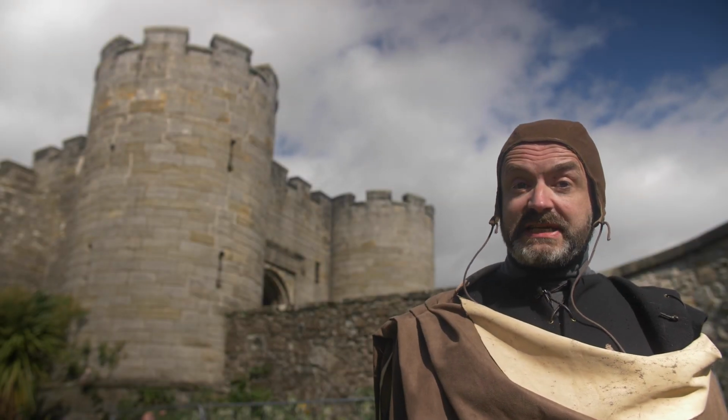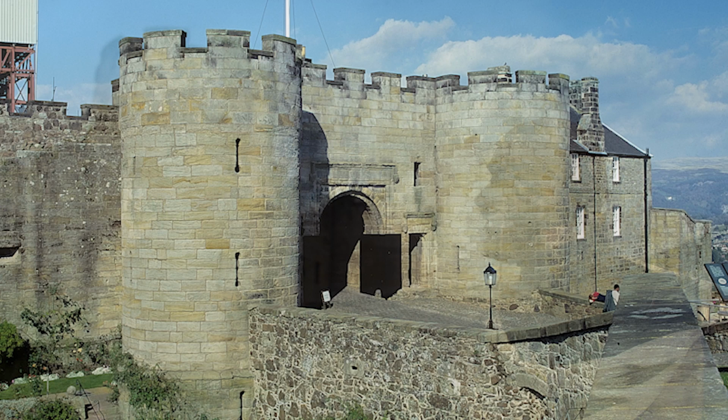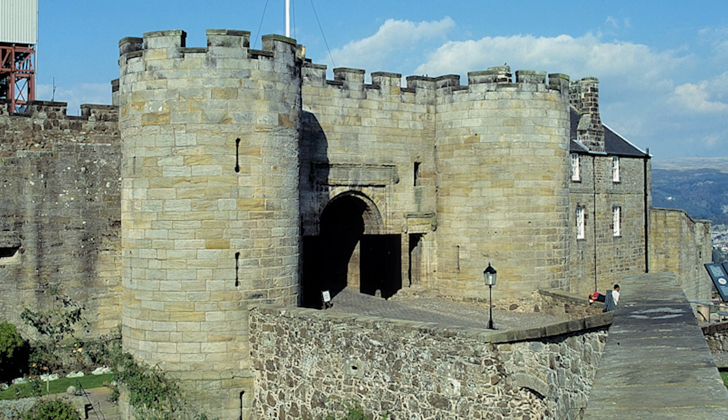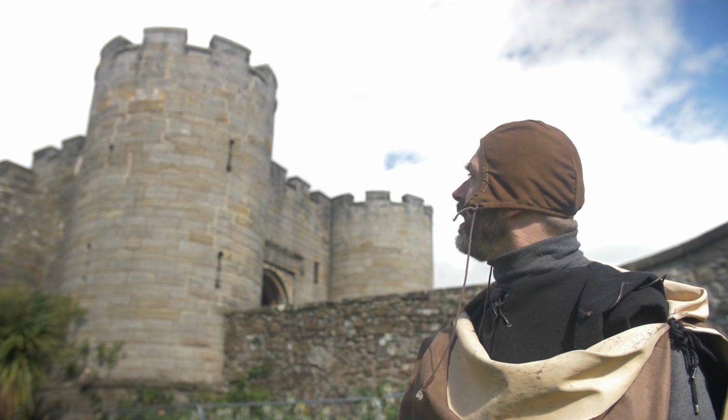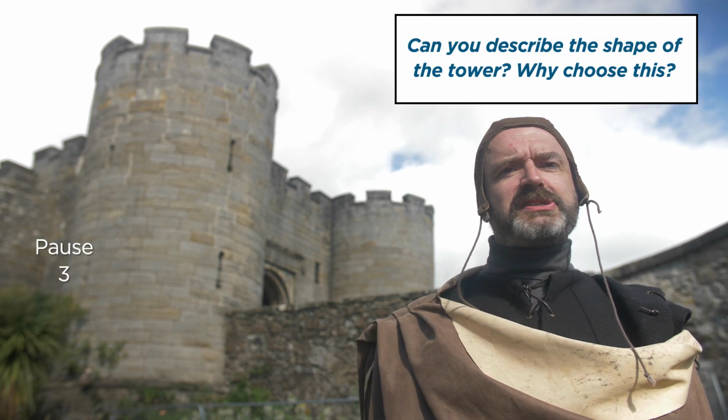Do you see the towers on either side of the gate? These used to protect the castle. Can you describe the shape of the tower? Why do you think the builders chose this shape?